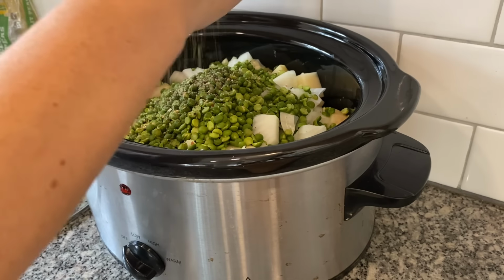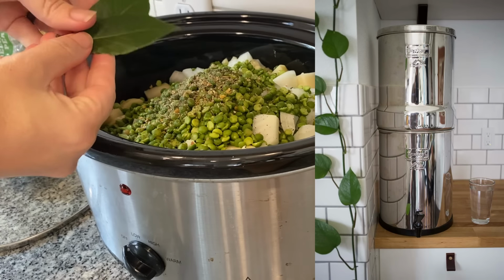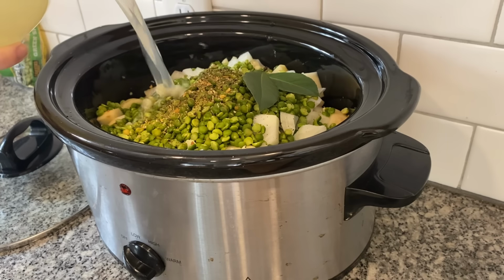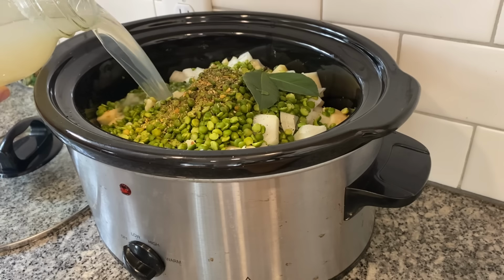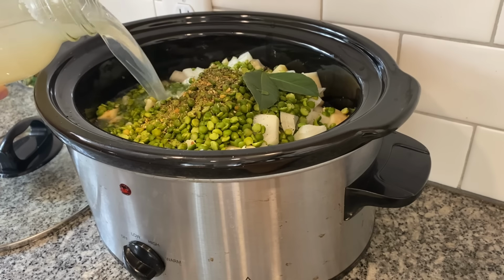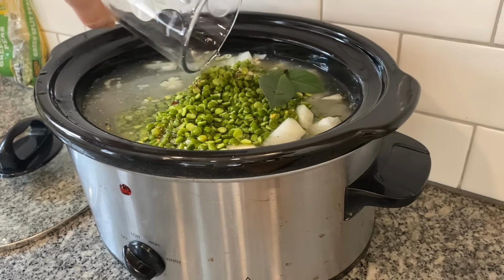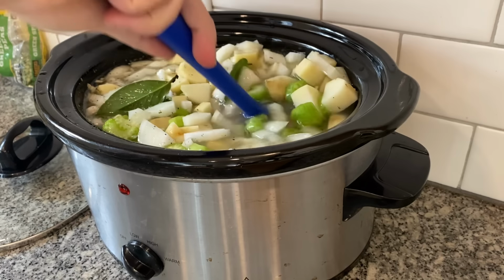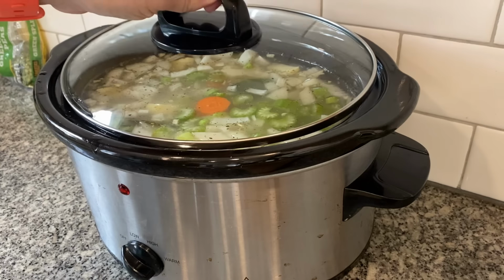We do have a water filtration system. We have a Berkey, so we are able to filter all of our tap water. But over time, that has saved us a lot of money, and we have safe, clean drinking water without having to purchase a bunch of bottled water. Plus, the bottled water comes in plastic, and a lot of bottled water is actually tap water. So, it's just a better system for us to not have to buy any drinks whatsoever.